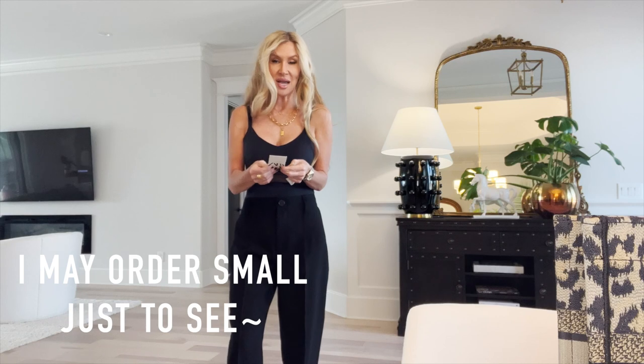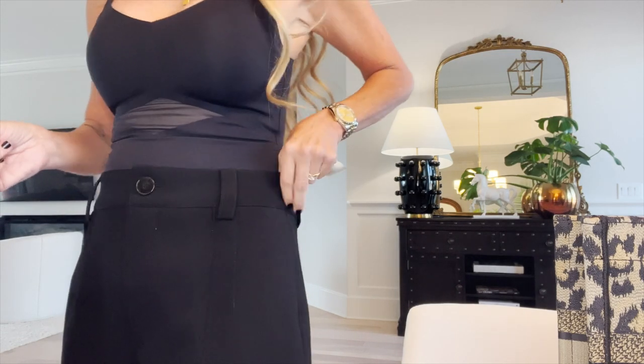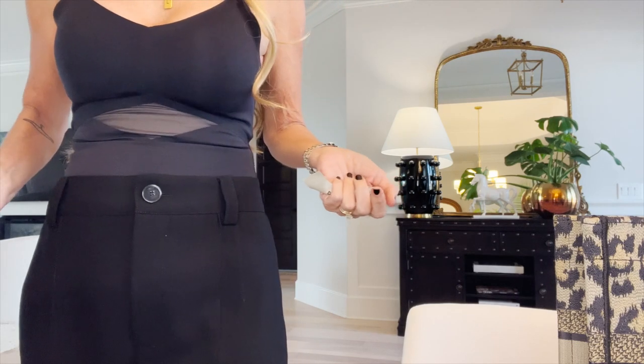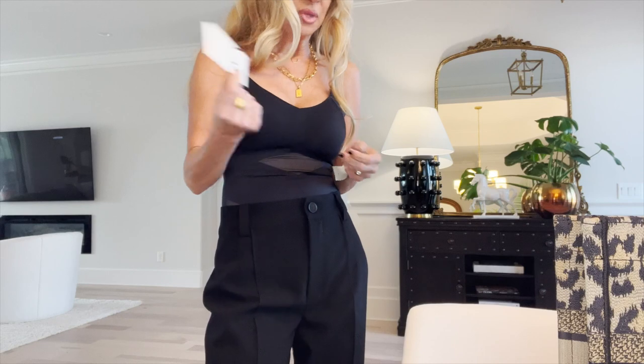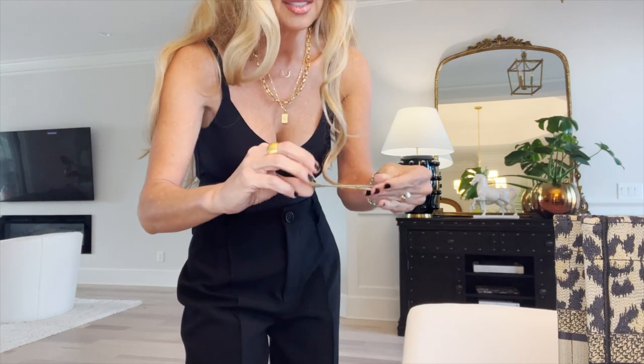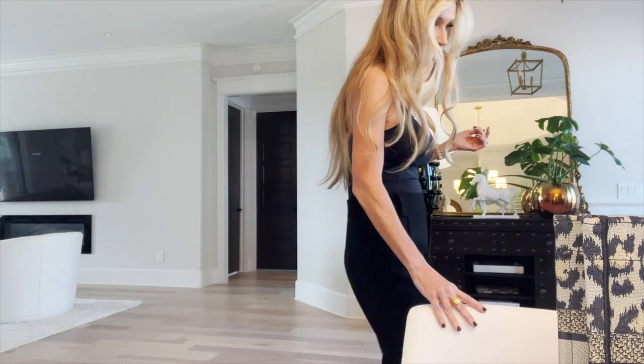They were $49.90, worth every penny, because they are just perfect with all these shirts and blouses that I'm getting. The tag said full length, straight leg. Okay, so let's put on a blouse with it.